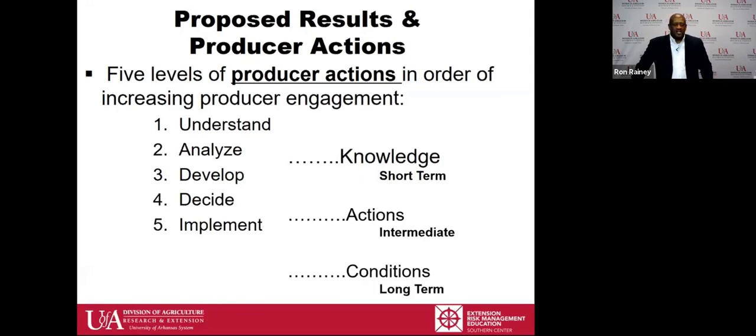As an extension economist, I fully understand in my AIMS reporting the need to track how many people attended my meeting and did or did they not understand what I presented in terms of that evaluation. But we're trying to move beyond that to get to what did the participants do as a result of attending the training. So as a result of understanding a new topic, did they analyze, develop, or decide? And ultimately, did they implement in terms of a specific action?